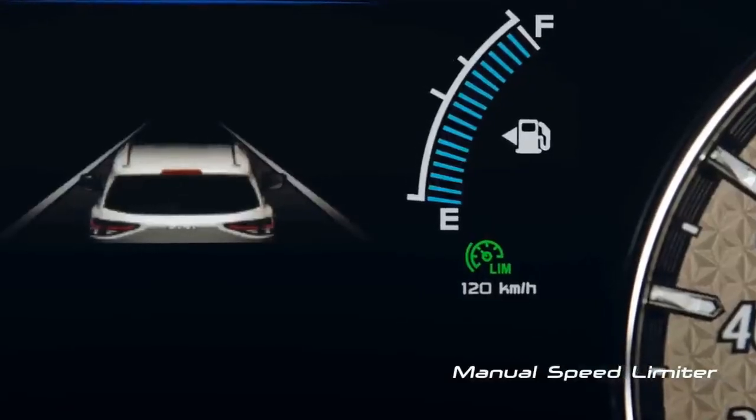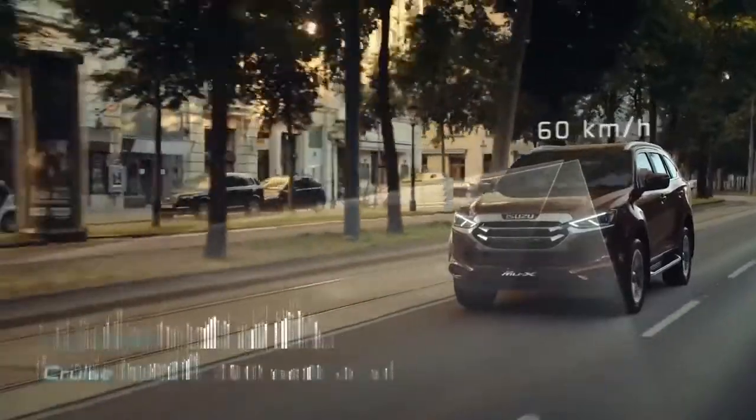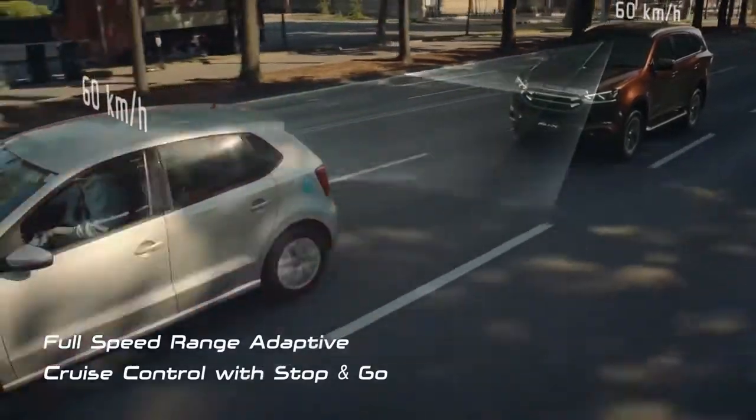The top of the line gets radar guided cruise control, autonomous emergency braking with pedestrian detection, blind spot warning, rear cross traffic alert, speed sign recognition and even a segment first central airbag between the front seats.